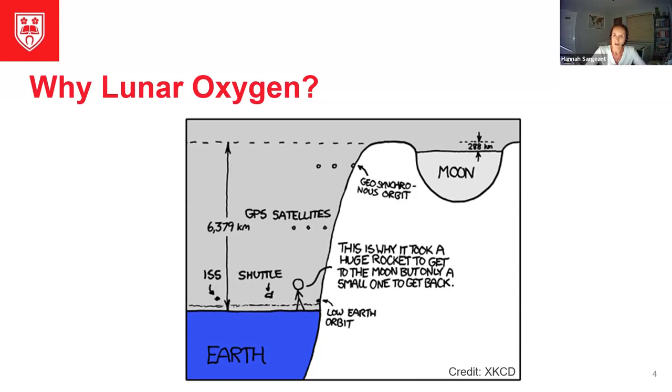What this means is we want to source some of our really heavy materials, and materials that we use a lot of, like our rocket fuel and our water. If we can source that on the moon and then launch it into space, ultimately that will be a lot more economical than launching all of those heavy materials from Earth.